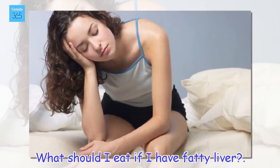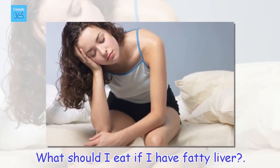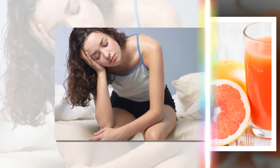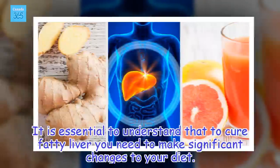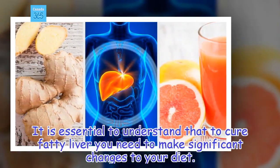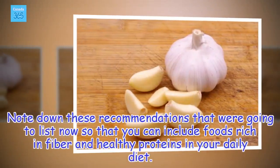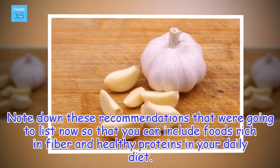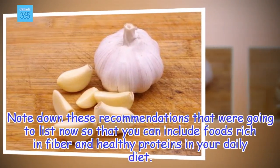What should I eat if I have fatty liver? It is essential to understand that to cure fatty liver you need to make significant changes to your diet. Note down these recommendations that we're going to list now so that you can include foods rich in fiber and healthy proteins in your daily diet.